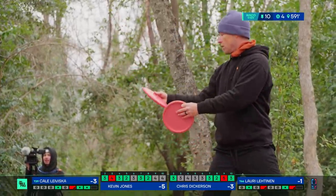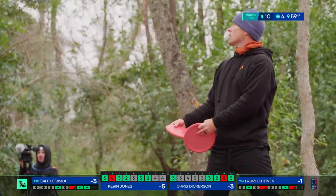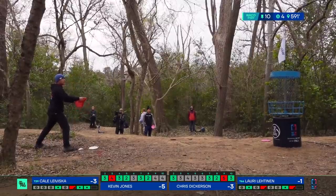Good birdie for Chris Dickerson, and Cale has this left for par, and you can see he's kind of just letting the gust pass if he can. Freaking gust.